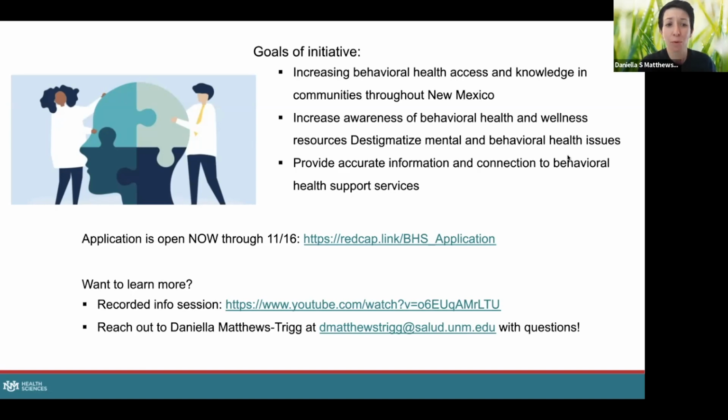Right now, the application for organizations to apply for funding is open. It's open through Wednesday, November 16th. So it's a pretty short window, but the application itself is pretty straightforward. My advice to any people or organizations applying: don't overthink it. Just don't overthink it.